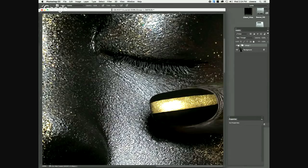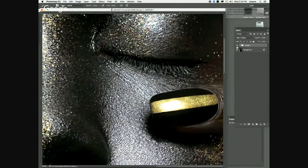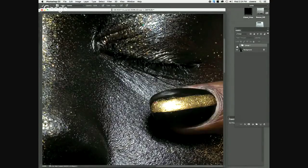So these eyelashes were created, I drew the eyelashes with an eyelash brush with the shape. Wow, they look incredibly convincing. Oh, thank you.